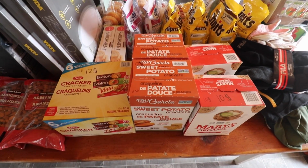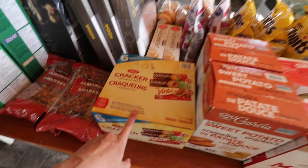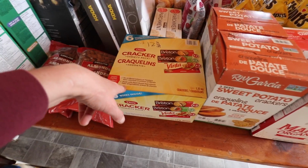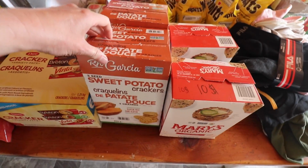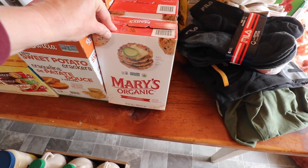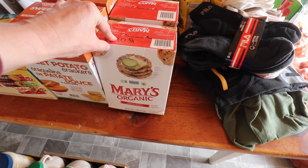We always get some crackers whenever we go to Costco. $12 for these. One of my boys just absolutely loves these kinds of crackers. The sweet potato crackers we all love as well. And then the Mary's Organic. So these are definitely an acquired taste, I would say.